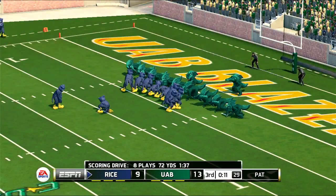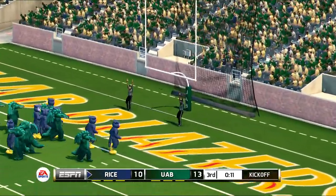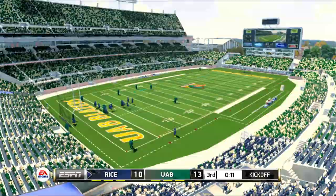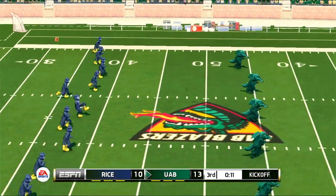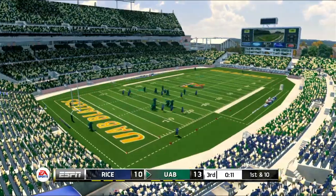That draws them within a field goal. He splits the uprights with the extra point. Rice gets set to kick this one away. He really got a hold of that kick. And it goes into the end zone, down for a touchback.